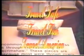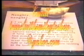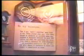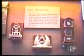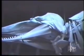Simple sailors, creative geniuses. Take a good look at this, because this is a very rare piece of scrimshaw, a naked woman carved on a whale's tooth. The sailors would carve these, and then, before they got back into shore, they would throw them overboard so that their wives would not know that they had pictures of women on the voyage. There's the skeleton of a whale.